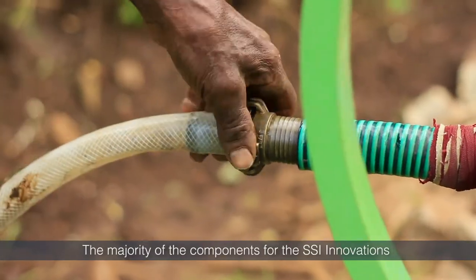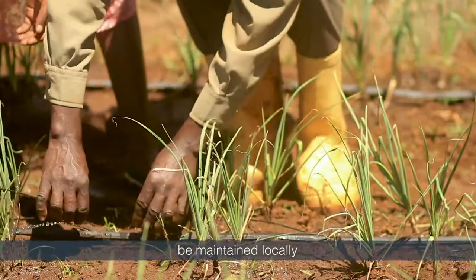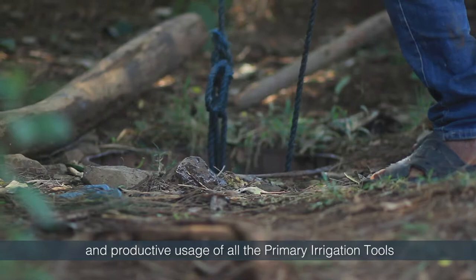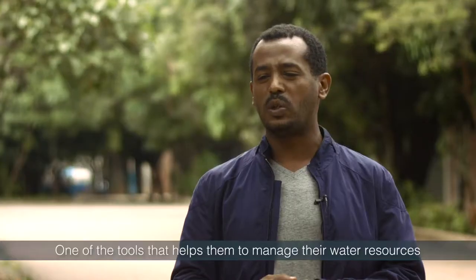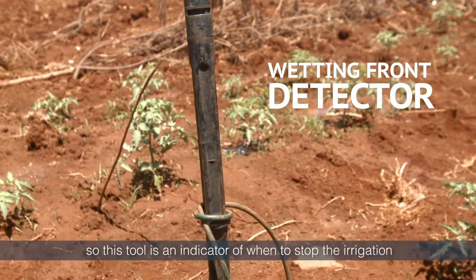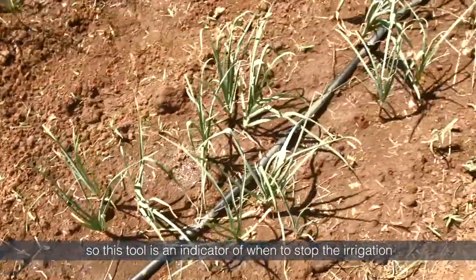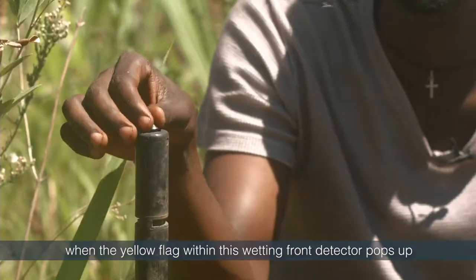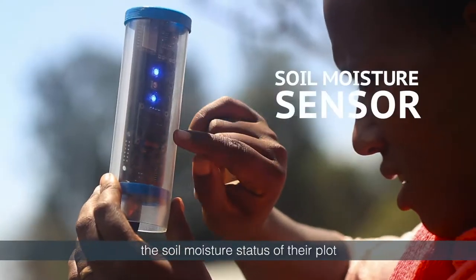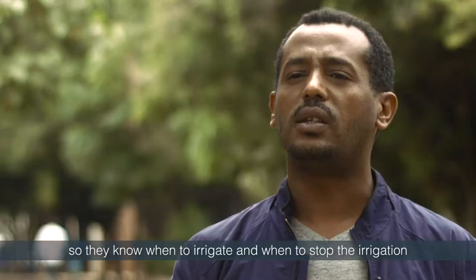The majority of the components for the SSI innovations can be made and more crucially be maintained locally, allowing cost-effective and productive usage of all the primary irrigation tools. One of the tools that helps them to manage their water resources is the wetting front detector. So this tool is an indicator of when to stop the irrigation, when the yellow flag within this wetting front detector pops up. And we also installed some instruments that measure the soil moisture status of their plot, so that you know when to irrigate and when to stop the irrigation.